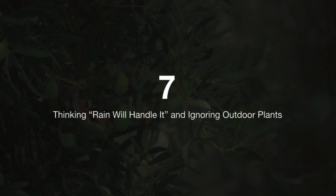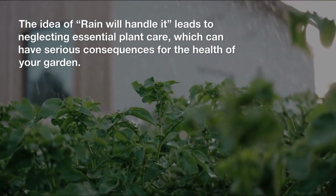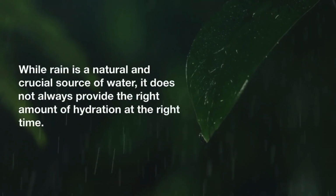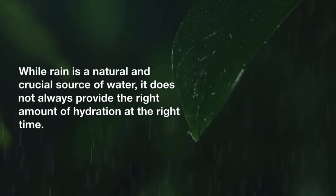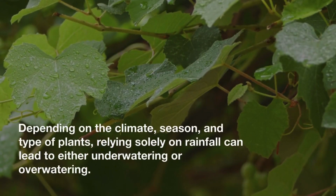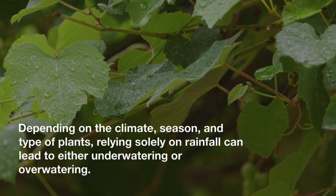Number 7. Thinking rain will handle it and ignoring outdoor plants. The idea of "rain will handle it" leads to neglecting essential plant care, which can have serious consequences for the health of your garden. While rain is a natural and crucial source of water, it does not always provide the right amount of hydration at the right time. Depending on the climate, season, and type of plants, relying solely on rainfall can lead to either underwatering or overwatering.